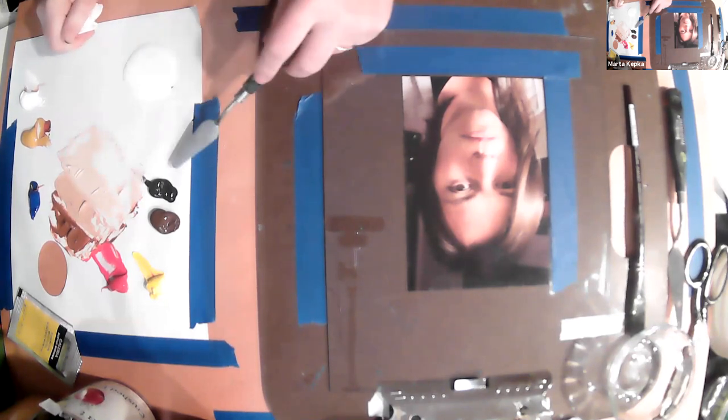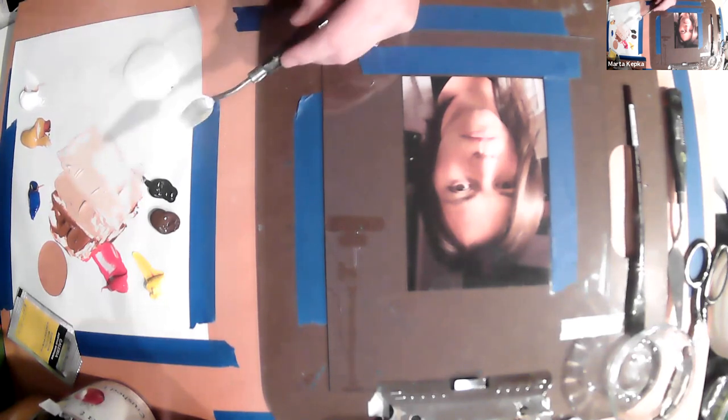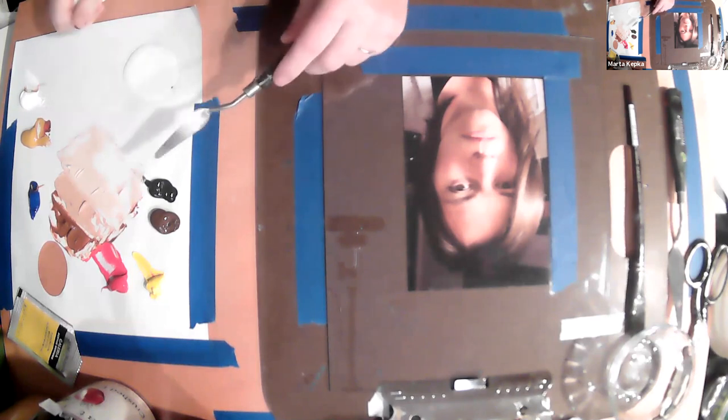Now, in order to mix my shadows, what I like to do is not just use the black itself, but actually mix to the side a nice violet. So I'm going to take the red and the blue and mix a violet here. And then mix in some of the black and a little bit of umber.